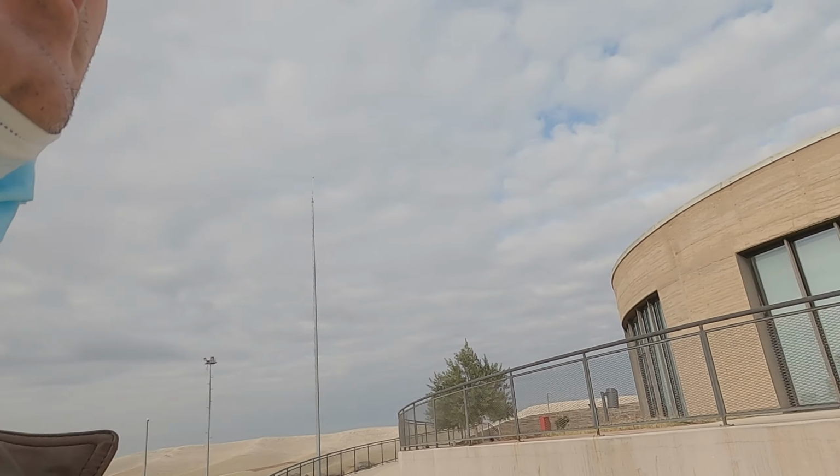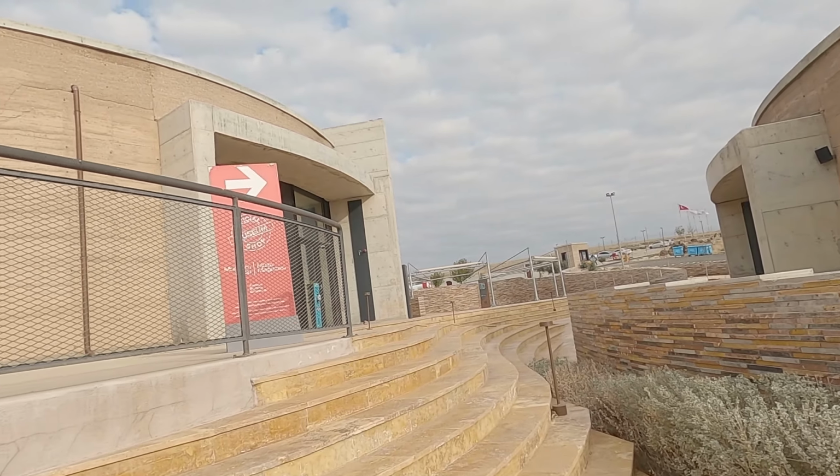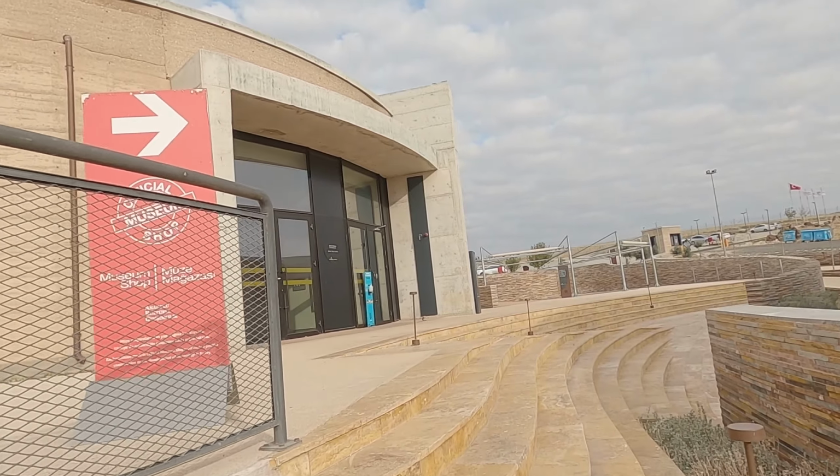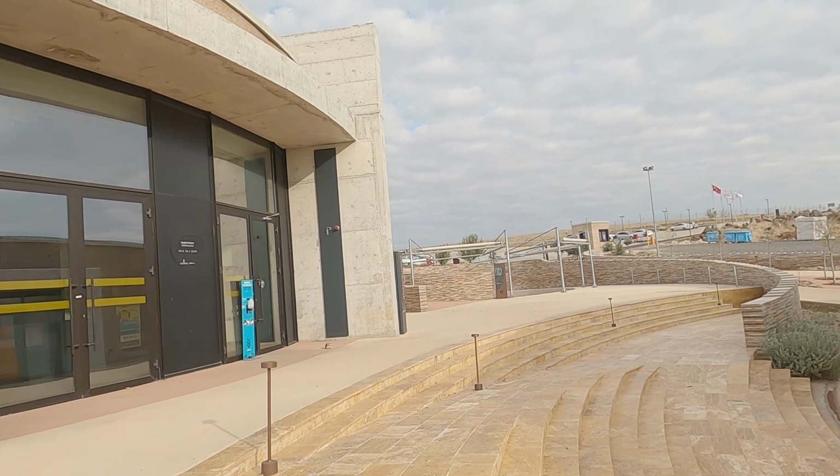Let's check it out. This is their gift shop. And this is their performance space. They have an outdoor amphitheater. This is a nice little setup. It's a little bit colder up here.